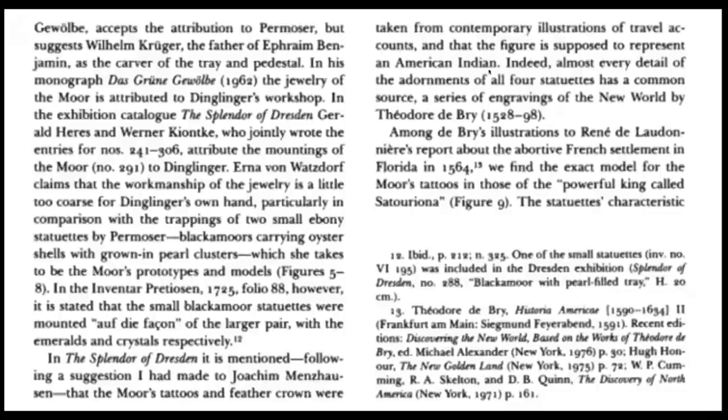An American Indian. We're not talking about an African Moor. Indeed, almost every detail of the adornments of all four statues has a common source, a series of engravings of the New World by Theodore de Bry, okay? All the Moors we just saw, those statues, they're all American Indians. Among de Bry's illustrations to René de Laudonnière's report about the abortive French settlement in Florida in 1564, we find the exact model for the Moor's tattoos in those of the powerful king called Saturioua. That's who they're representing, guys, you see? It's an American Indian, the so-called Moor. And we read earlier, right? It's no doubt he's supposed to represent a so-called Negro. That's what they said earlier, right? An exact model, actually, of the powerful king called Saturioua.